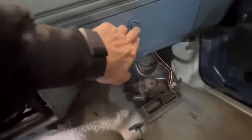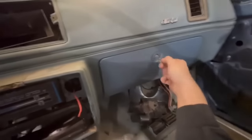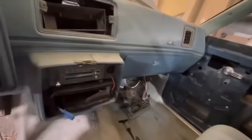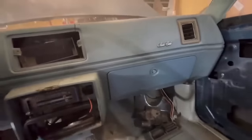And guess what? I was like, oh, sometimes people keep fuses in the glove box. I forgot I haven't been in this glove box yet because I don't have the key. Somebody mutilated it, and I mean, this is nothing. Whenever we figure out what's going on in the back, I'm gonna try and get in that damn glove box, because maybe my turn signals are in there. That would be the best thing ever. I highly doubt it, but yeah, it's weird not being able to get in there.